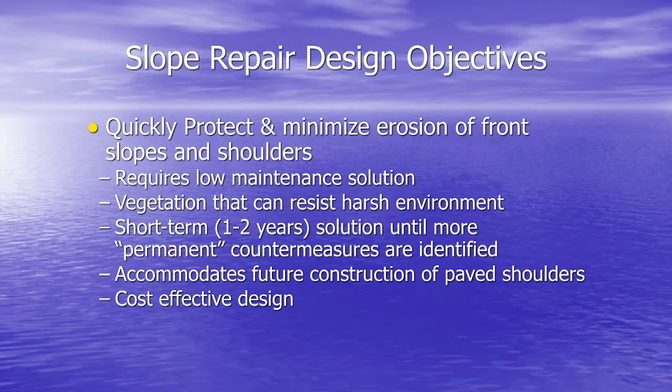They wanted a type of turf grass that was more appropriate for the salty areas. Originally they put down Bahia, but they were looking at something better than that. They were only looking for a short-term, one to two year solution that would allow for accommodation of the future final solution, so they didn't have to dig everything up to go back and fix the road permanently.